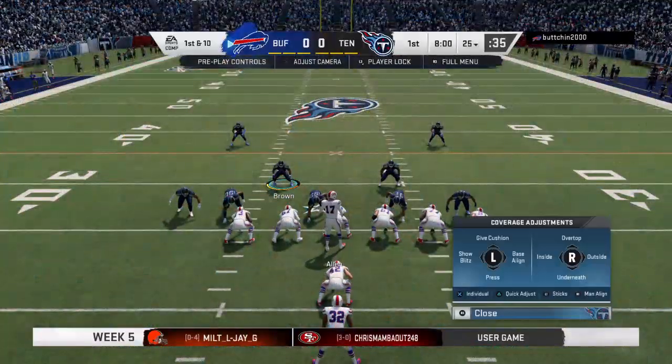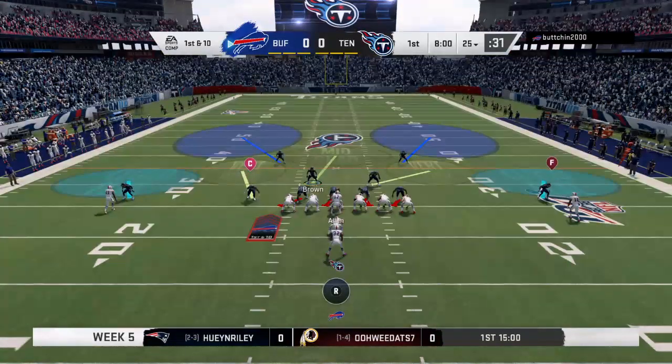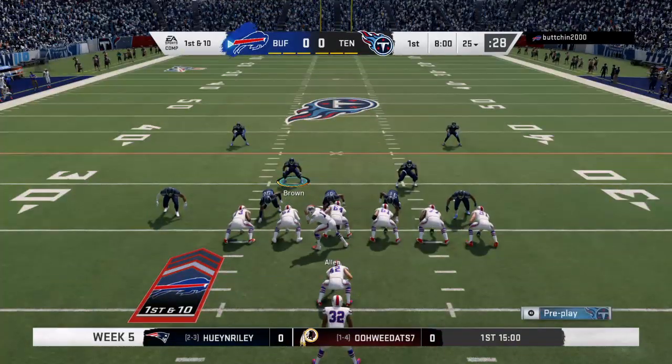Mike. 19! Check 55, Mike. I got it. Check safety, check safety. Hey, tight. Middle.